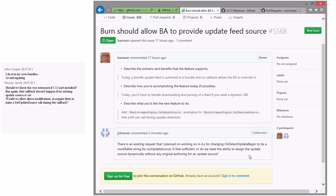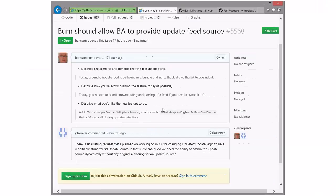Would we allow direct modification? We should do it the same way we do download sources. We should require them to make an update source call during the callback, which then should set the statement that says, you know, do this. Whatever. Yeah, that's the approach I'm taking. Right, since it matches the set download source. Yeah, I think it should be parallel, congruent, whatever. Consistent. Thank you. There's the word. Sean, coming from the back of the room. There it is. So, yeah, that in 4, because, hey, breaking changes go in 4. As sad as it would be, nice as it would be to have in 3.